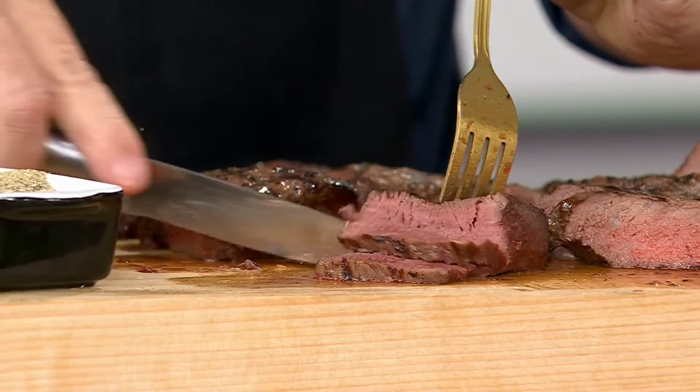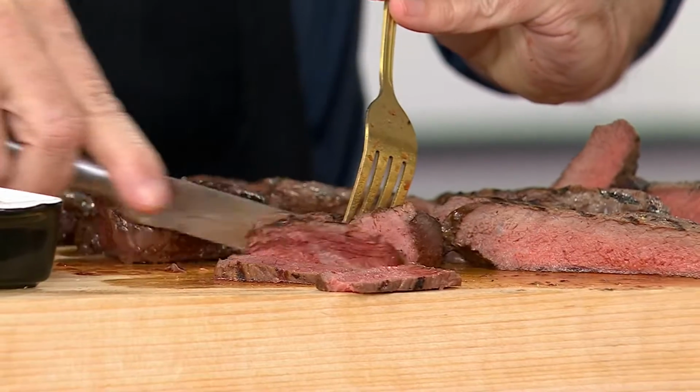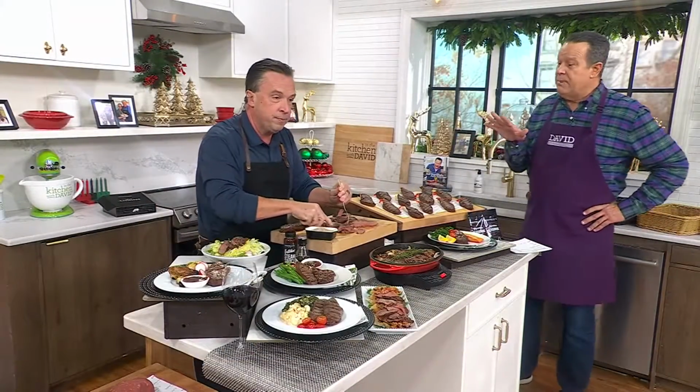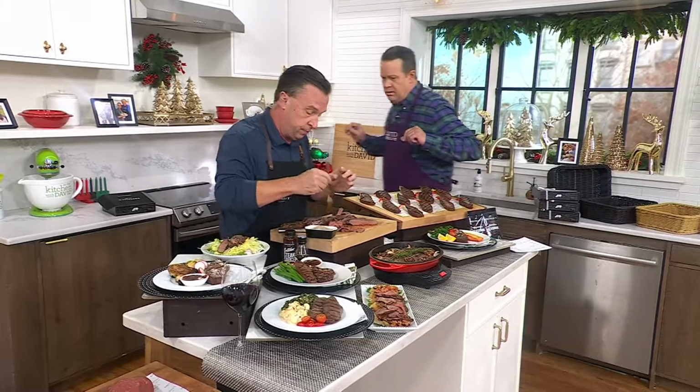And look how soft and tender this is. Look at how it's cutting. This is sirloin, folks. You might be looking at this and thinking, "Is that filet?" Well, it behaves like filet. It does. But it's sirloin, and I'm going to have another little bite here.